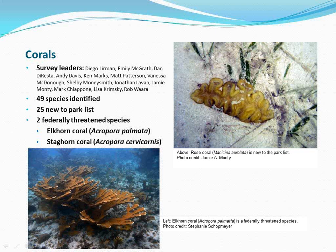Okay, coral. We had 49 species identified. 25 are new to the park list, so basically you guys increased the park list. We basically doubled it. And of course we saw both of our federally threatened species, elkhorn coral and staghorn coral, and this is an example of one of the species that was added to the park list, which is rose coral.